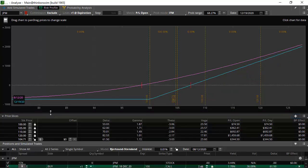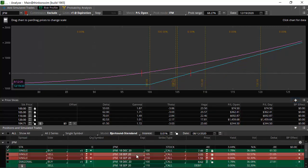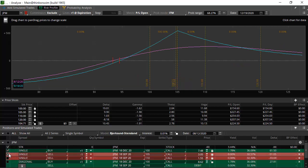So what I want to do is look at a few options for us to sell premium against it. And we have a few choices. So what I could do is sell the September expiration, which has 37 days to expiration on this date, 8/12, that I'm evaluating. And we could get 305 for it. And that's pretty good. If we add that to our risk graph, we see that it changes a lot.